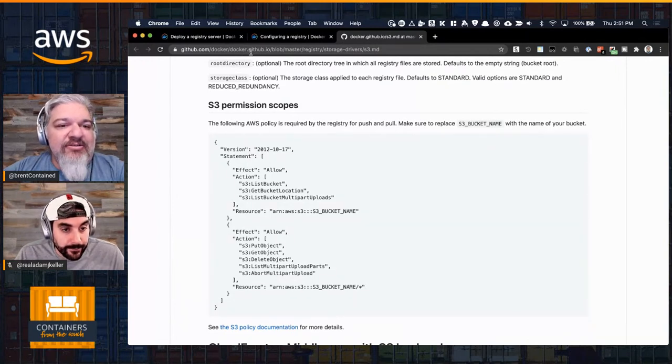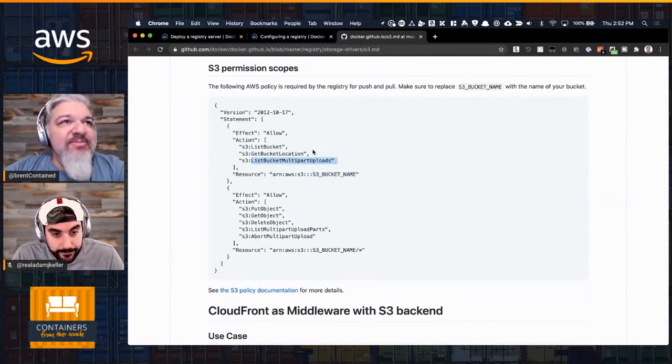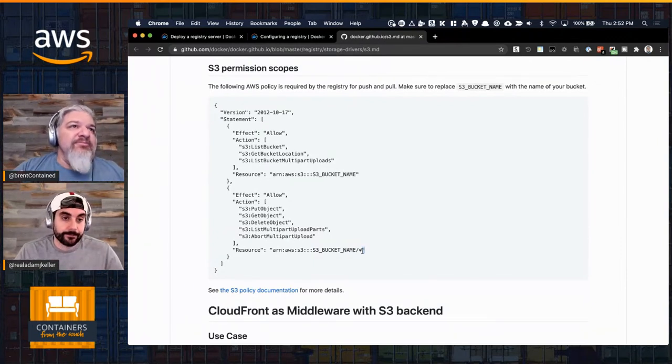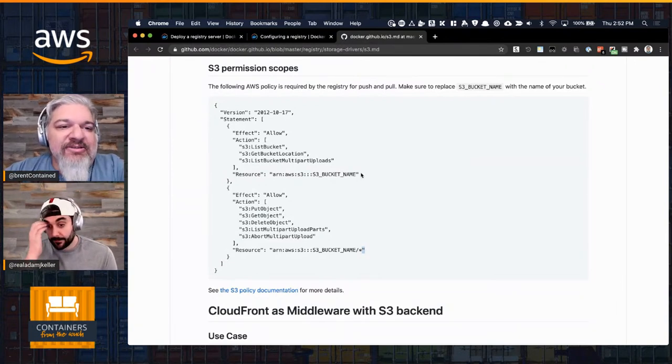This is Docker's GitHub, docker.github.io. And the S3 permission scope, you can see we're allowing for the bucket name, we're allowing list multi. This is the minimum set right here. So you could totally take this and turn it into a set of permissions, and you're only allowing a few permissions to only the bucket name and the objects under the bucket name. They've documented everything that you need. So you could totally do that if you want to, or again, keep it super simple and just keep everything in memory and on the file system. That's totally fine too.